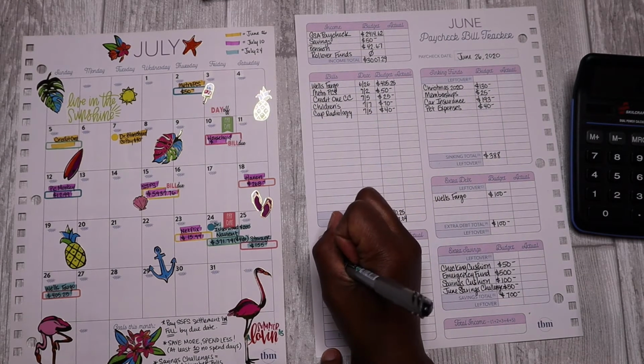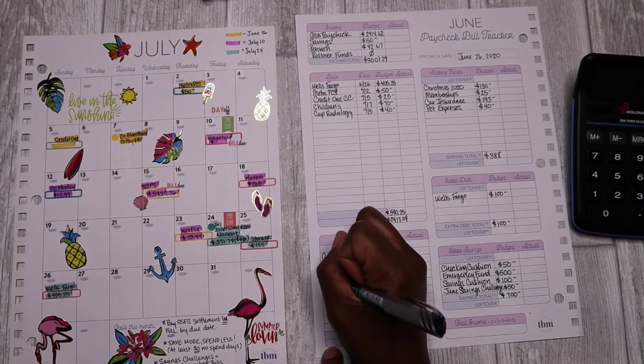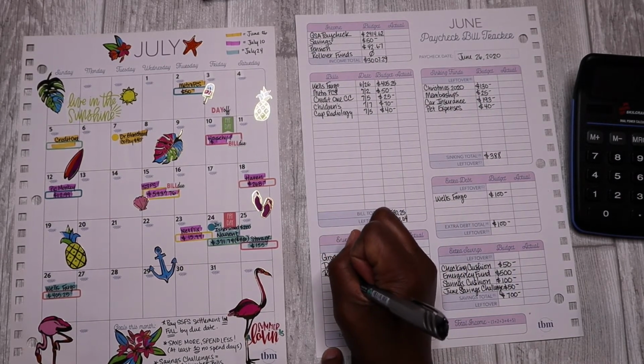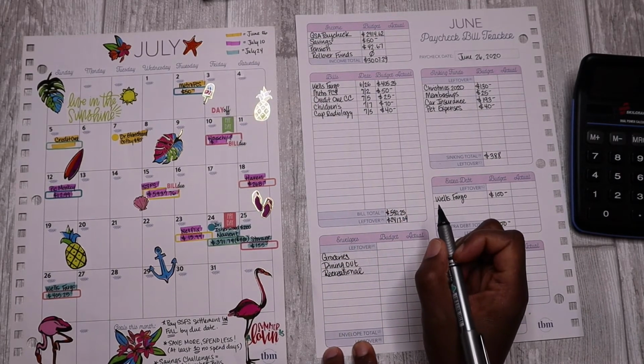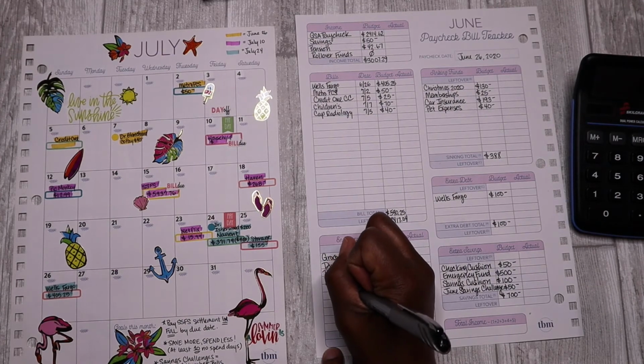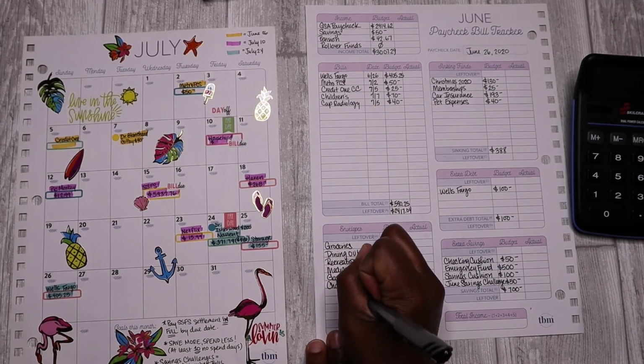I'm going to fill in my variable expenses, groceries, dining out. I have noticed I've been spending a little more for recreational, I guess because it's the summertime, so I'm going to start budgeting for that again. Medical, I definitely need. Gas and car wash. We always have some form of charity.